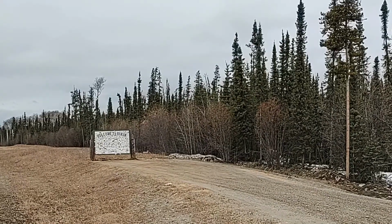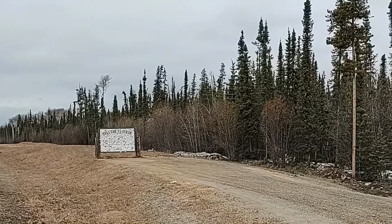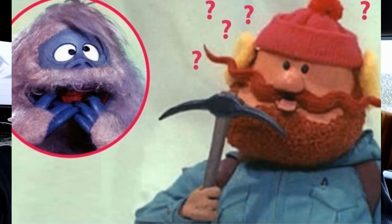And where are we today? Right now we're in British Columbia, but I'm only 10 feet from the Yukon. The Yukon sign is right there. Take a look. Just in seconds, we're going to be rolling into the Yukon, and we'll be in the Yukon for the rest of the day. And I'm going to look for Cornelius. Yukon Cornelius? For those of you that know, you know.